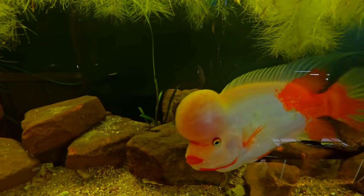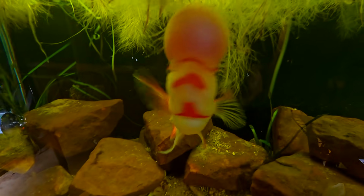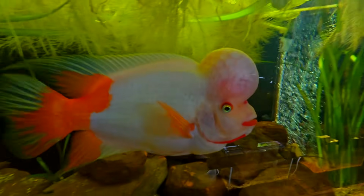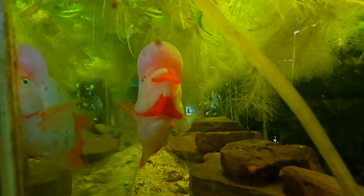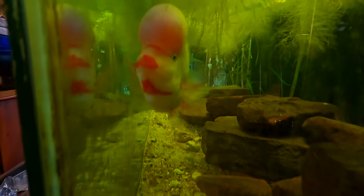Next, we have Big Brutus, the Midas that was just wreaking havoc in the 220-gallon. Trying to kill everything. And since I moved him over here, his nuchal hump has doubled in size, and he's on a hunger strike. Can't get him to eat, and he was always a pig in the other tank. All right, let's see if he's over it. There we go. Took a few days, but he's finally ready to eat again.